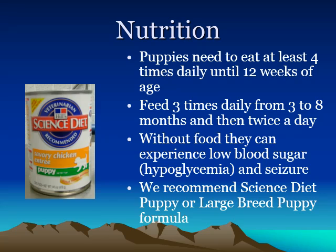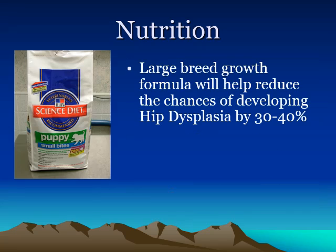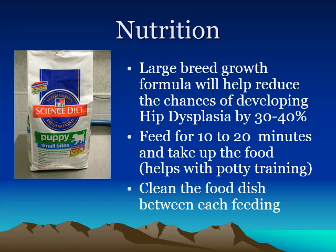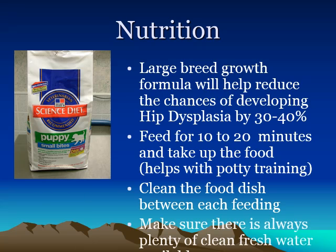We recommend and stand behind the Hills Products Science Diet Puppy Formula, or for the larger breeds, the Large Breed Puppy Formula. Large Breed Growth Formula has been shown to reduce the chances of developing hip dysplasia by up to 30 to 40%. We'd like you to feed your large breed dog this food until they're 12 to 14 months of age. After that, we'll move on to more of a maintenance diet.